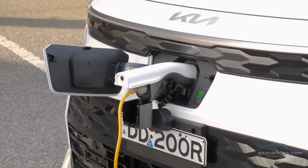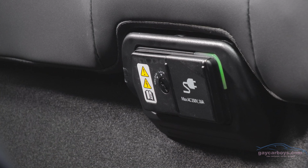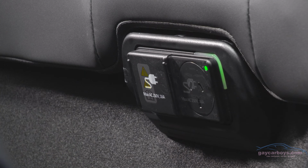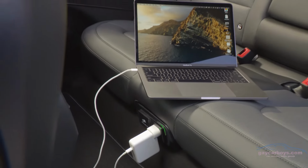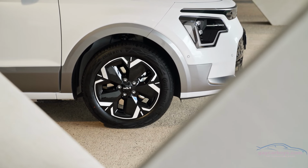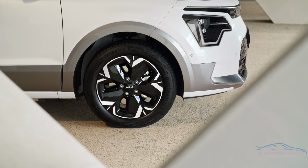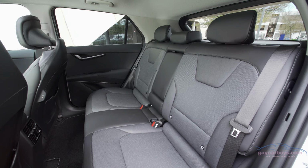Well, this of course has vehicle to load. So like the EV6 and Hyundai's Ioniq 5, you can plug stuff into this should you be out and about. On this top model, it also works on the outside, whereas inside there's just a couple of sockets in the back. And on these 17-inch wheels, the ride is still incredibly smooth. Now that bit of road was pretty dreadful, and yet this is as smooth as silk.